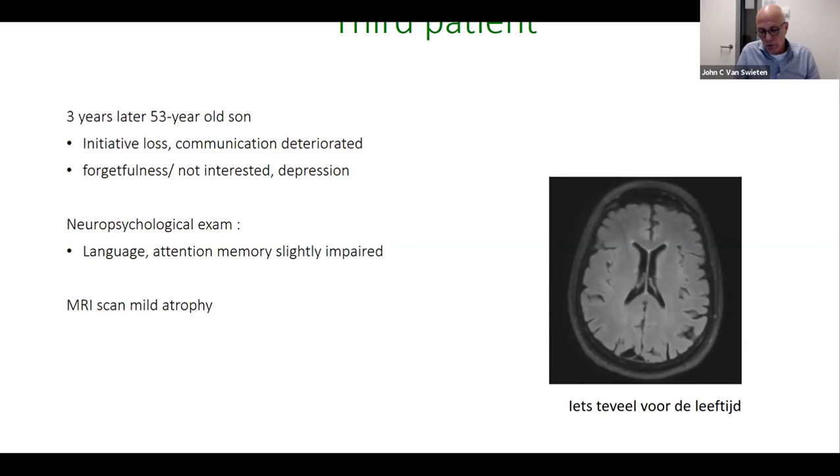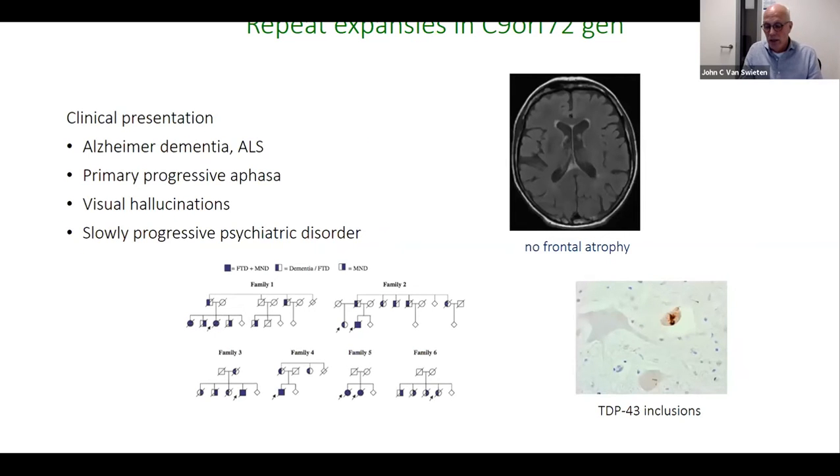based on the occurrence of visual hallucinations, but also one case in the family with ALS, I performed C9orf screening in the first patient and later in the second and the third. And all three showed the repeat expansions. So what we have is an Alzheimer's type dementia. We can have ALS, but we can also have primary progressive aphasia. But visual hallucination is quite common.